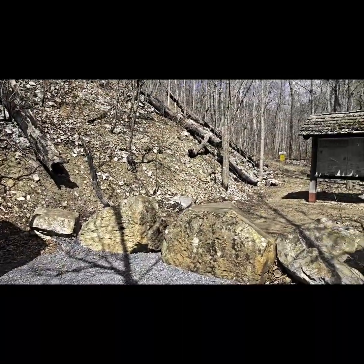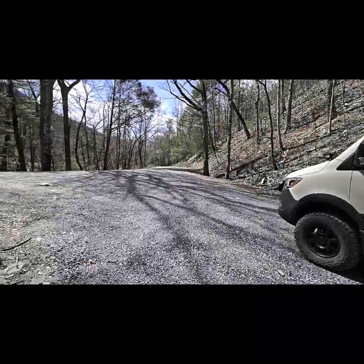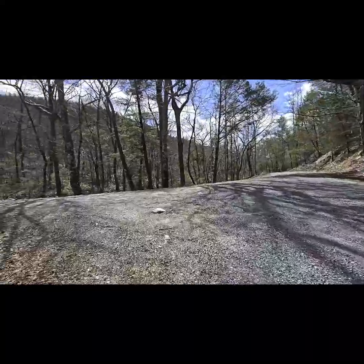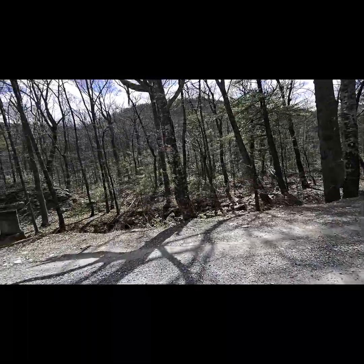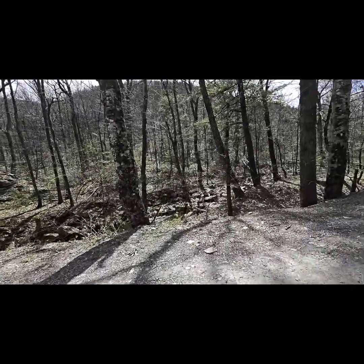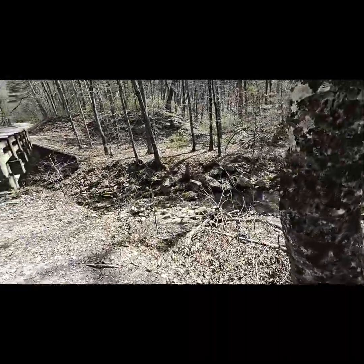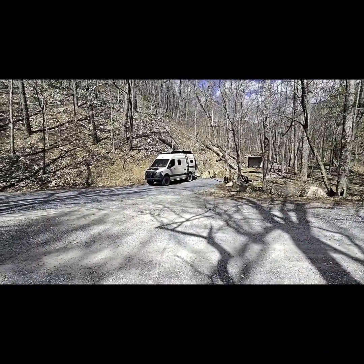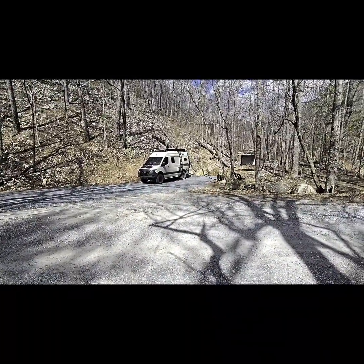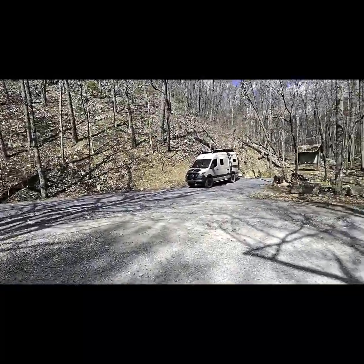All right, we found our spot for the night. It's 2:30. We're going to call it quits a little early. We're 2/3 of the way down this mountain. We came to this bridge. Got a nice running creek here. We got a trailhead. We got parking right here. We're perfectly level. And we're going to spend the night here.